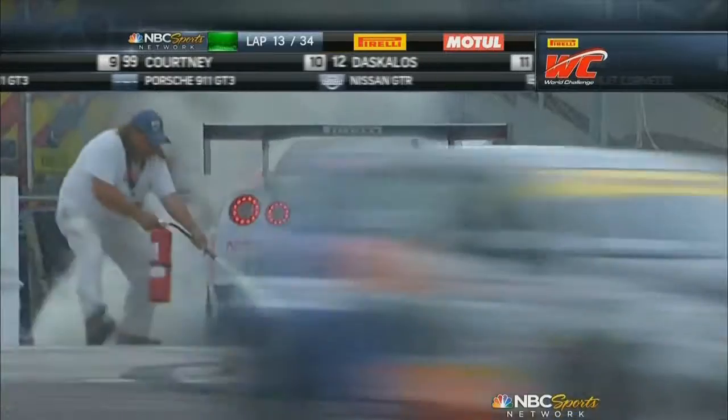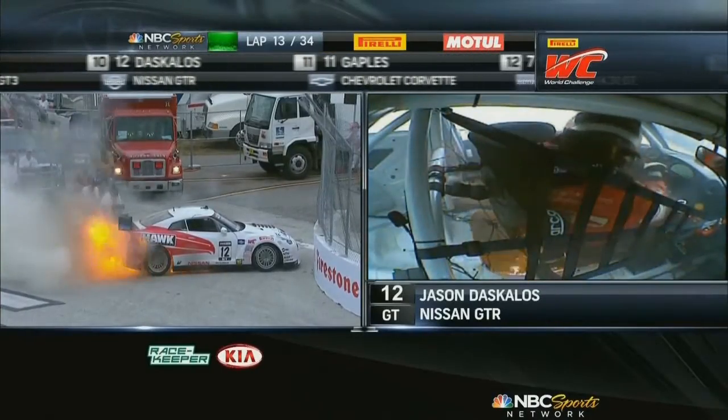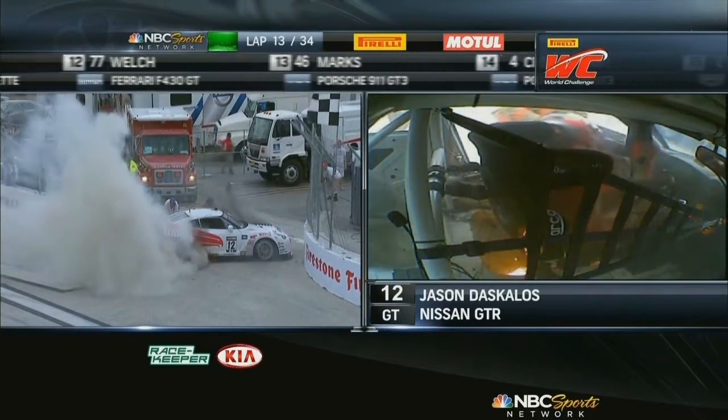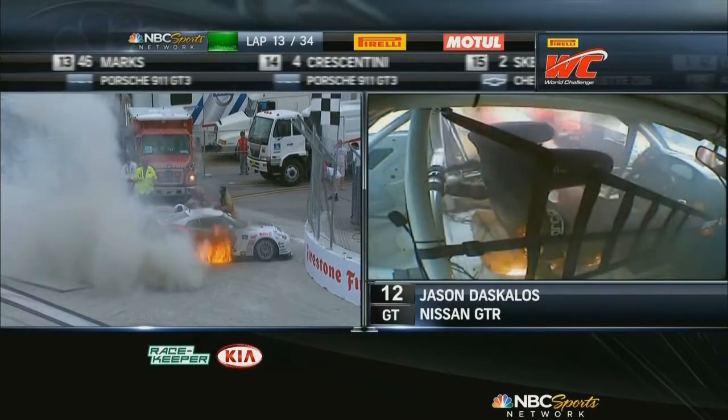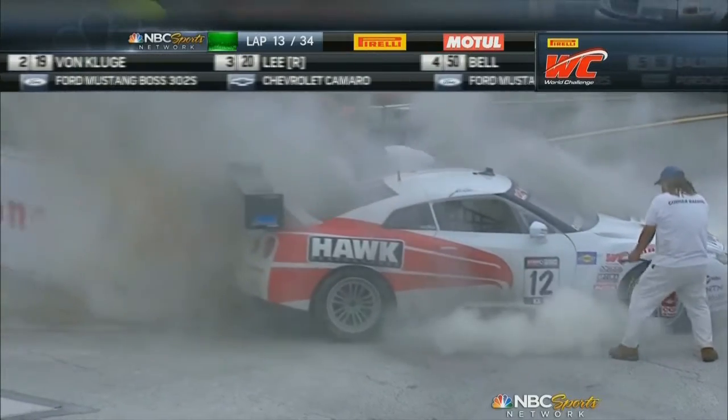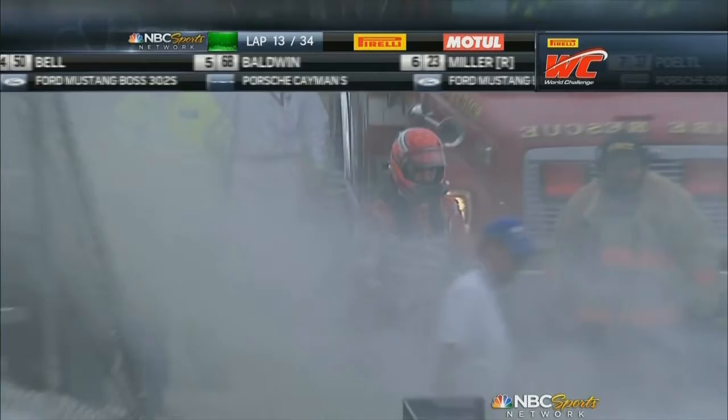Oh, and we've got a big fire. That's the number 12 Hawk Performance, the Nissan GTR. Look from inside the cockpit, Greg, right behind the driver's seat. Well, that'll motivate you to egress the vehicle in a big hurry. And again, look at the great work by the corner workers around the track, fire bottles at the ready, working to get that out as fast as possible. Daskalos, the driver of the car, is out and standing and watching.